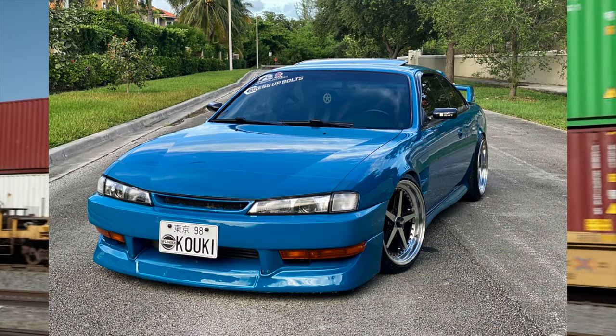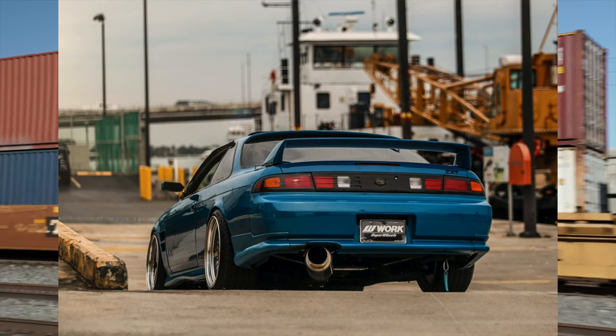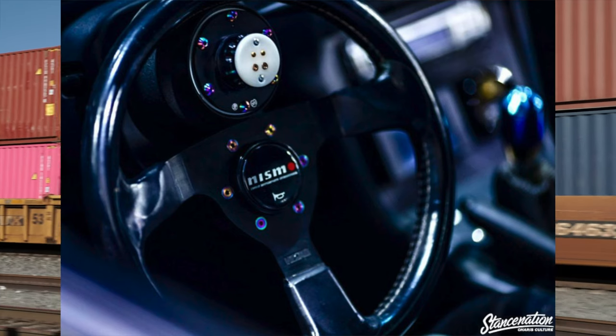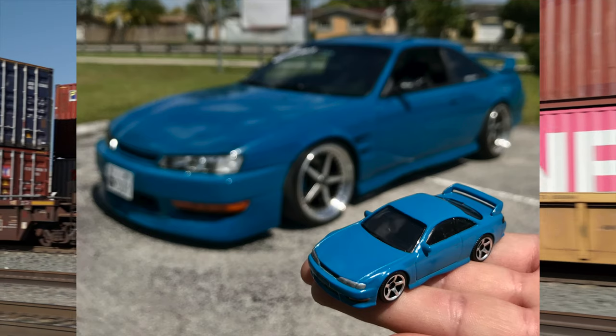Lastly, from Miami, Florida, we present Kyle Murphy's Laguna Seca Blue 1998 Nissan 240SX. This S14 boasts a heavily built KA24DE turbo power plant, a Fortune Auto coilover suspension, and numerous other components to create a total performance package.